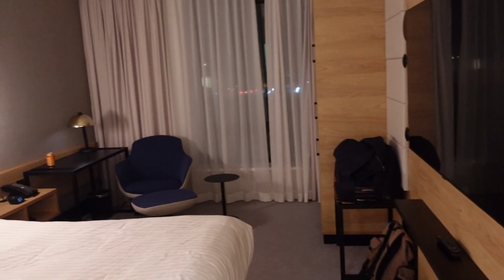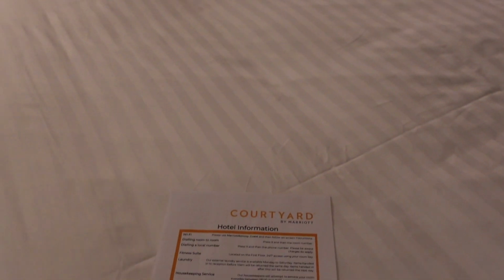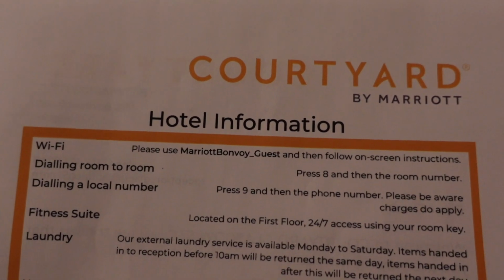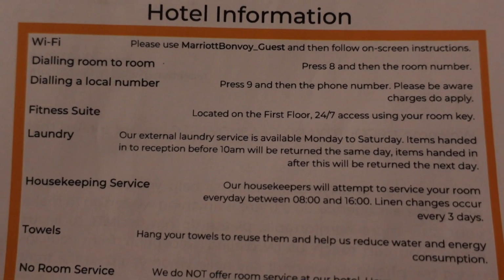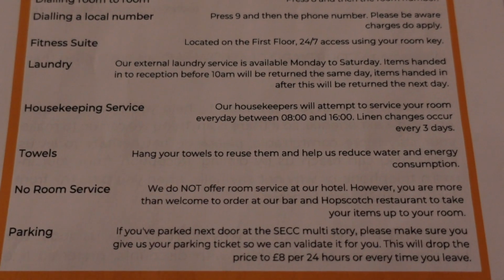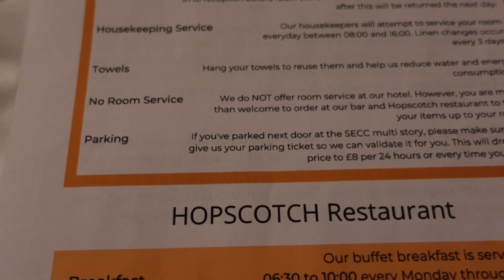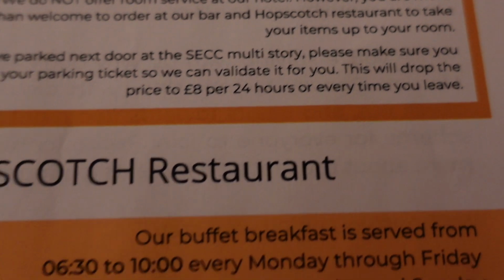That's the room. And just before I close the video out, I have forgotten to show you the information that was handed to me. So this was handed to me at check-in. Some hotel information that gives you Wi-Fi instructions, and you've got the fitness suite, 24-hour access using your room key, housekeeping service, towels. There's no room service, but there is a restaurant.